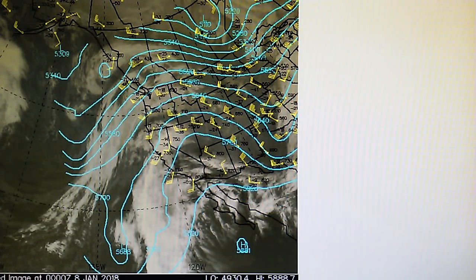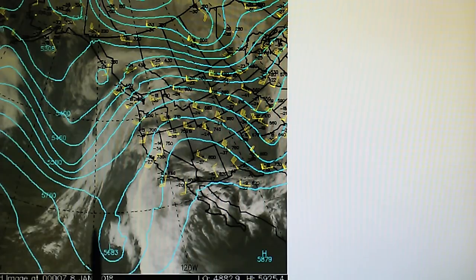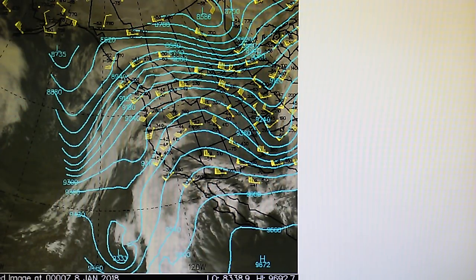The 500 millibar, we see this low. This is going to form probably into a closed low. This is right down here. We see some squiggly lines. That's the transmitter at work. And we have some squiggly lines right here as well. All right, next we have the 300 millibar map.